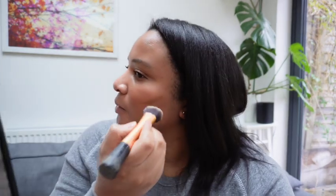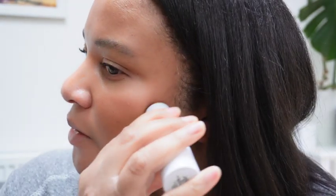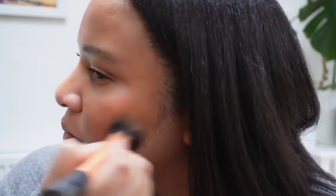So I'm going to take this brush by Real Techniques. I don't know which one it is. I've had this one for quite some time, so it doesn't have a name on it. And just blend that in. I think it's quite a good colour actually. Again, I'm going to have to play with this a bit more. It's really creamy, I like the formula.